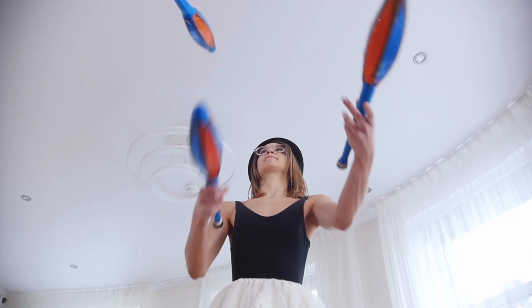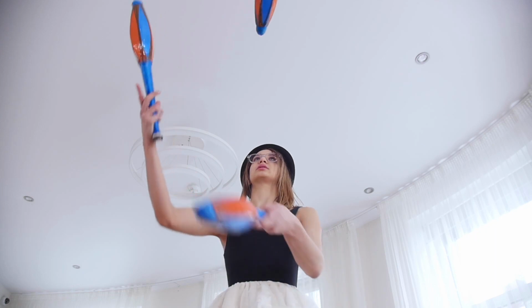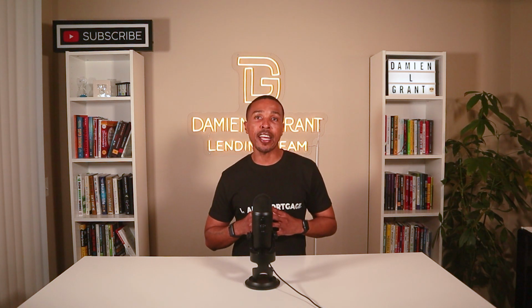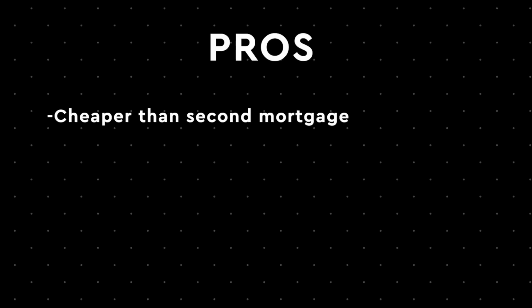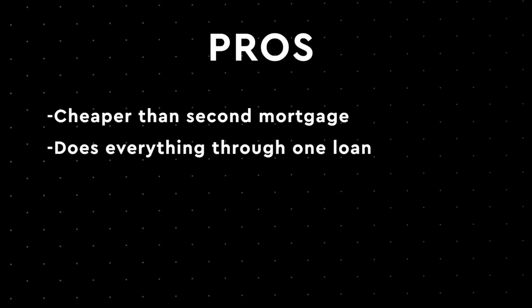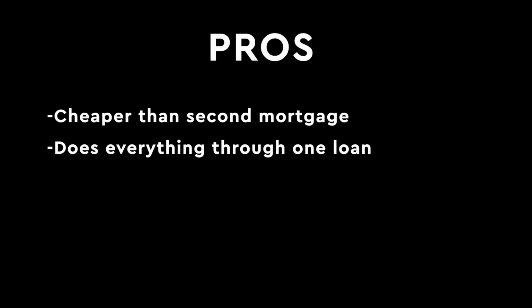You also must juggle multiple payments. If mismanaged, it can throw off your entire budget. Home equity lines of credit can also create an environment where credit is more readily available. By the time you realize it, you could rack up thousands of dollars in new debt with your home hanging in the balance. A cash out refinance circumvents the need for a second mortgage by doing everything through one loan at a much better rate that can be locked in for a much longer term.